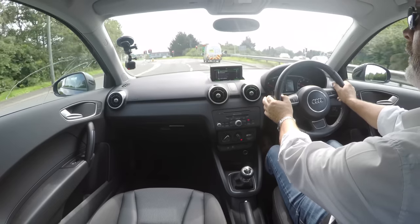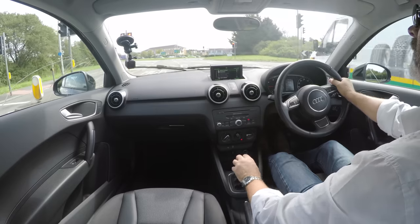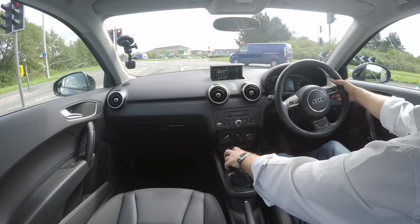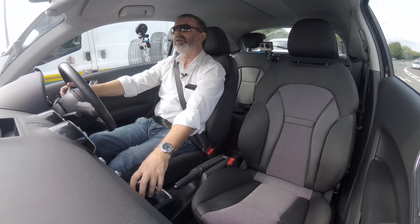Washers certainly do the job, and the wipers are cleaning the screen. Let's try and get a bit of water on that back. Yeah, I think that needs a wiper blade.